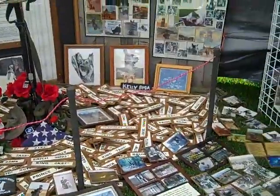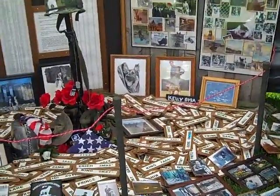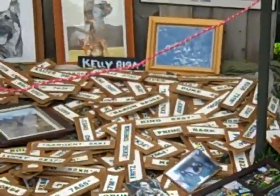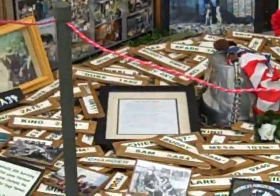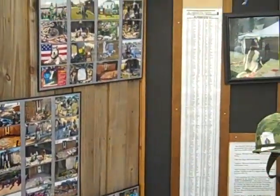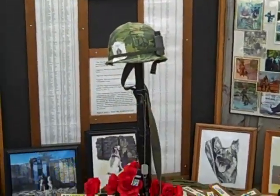So this is like the dog memorial. This is all the dogs. The names of those that served in Vietnam. Anyway, I did see some of the dogs.